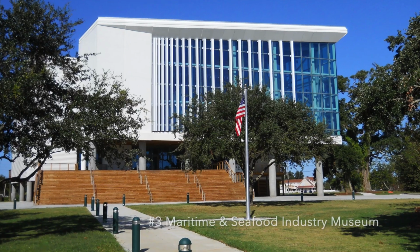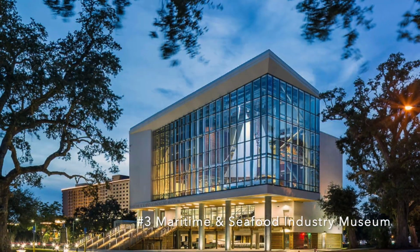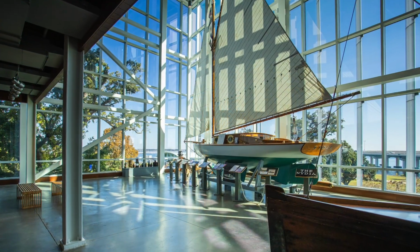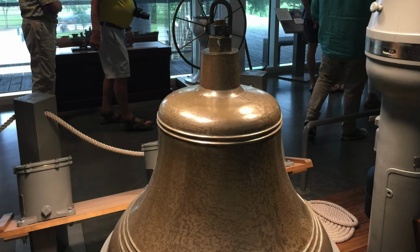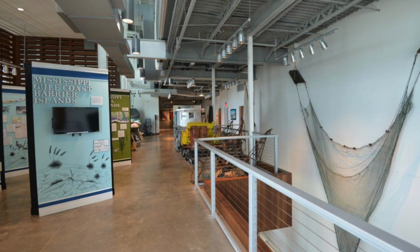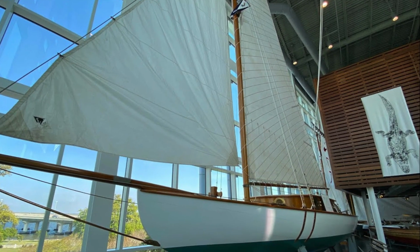Number 3, Biloxi's heart is rooted in the sea, and nowhere captures that better than the Maritime and Seafood Industry Museum. This place tells a story of the Gulf Coast's shrimping, oystering, and boat building industries, with historic boats, hands-on exhibits, and even a hurricane simulator. It's educational and immersive.